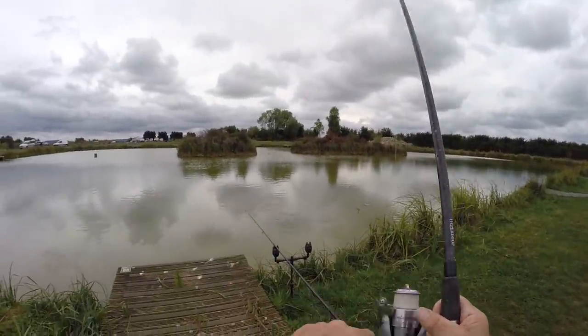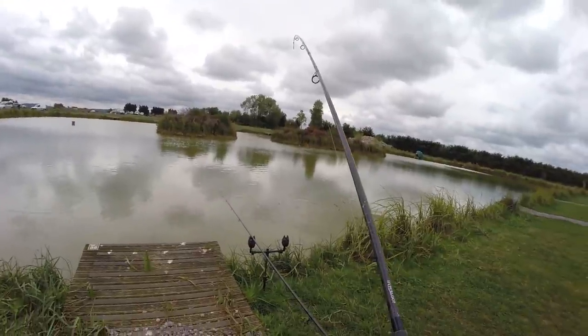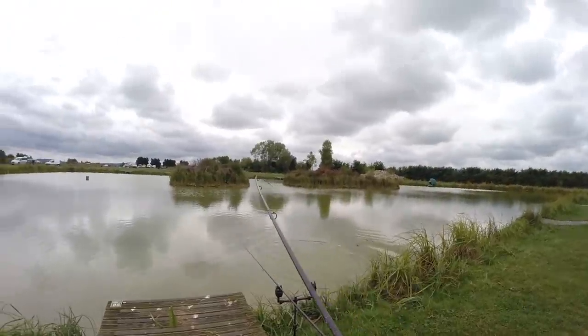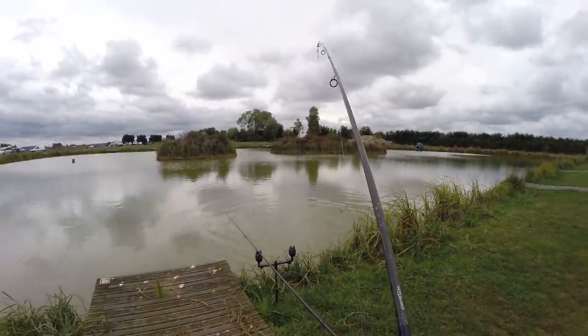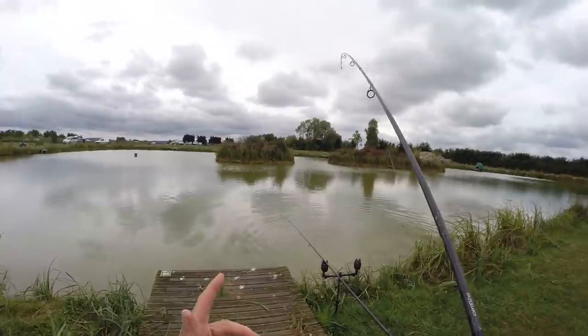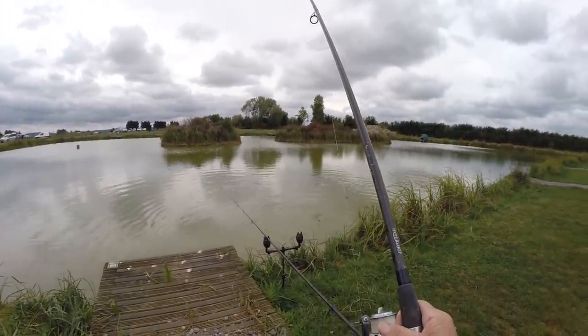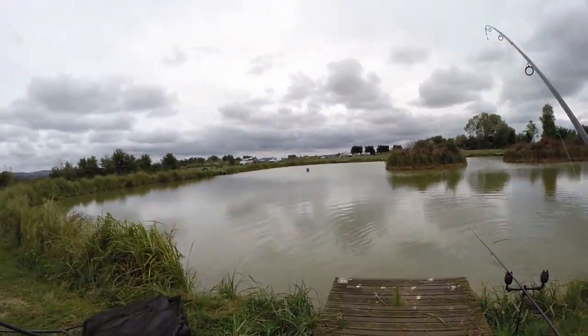Yeah, this would be ideal for youngsters coming. If you want to go carp fishing, if you go in the tackle shop here at Tobber, they can show you all the rigs, all the different boilies, the way to hook them, the snowman rig. And if you come here and catch a few carp like this, you'll get better, and then move on to the bigger lakes for the bigger fish.